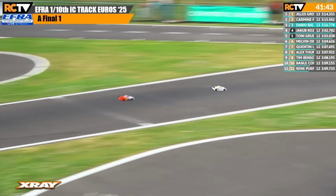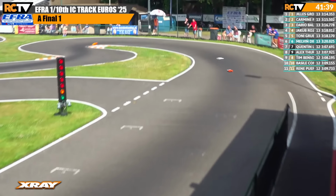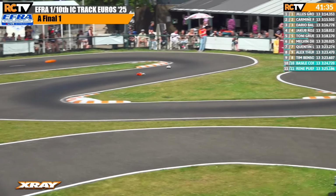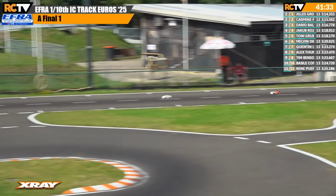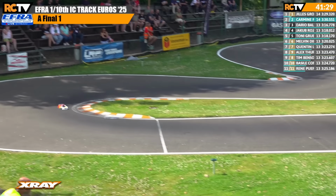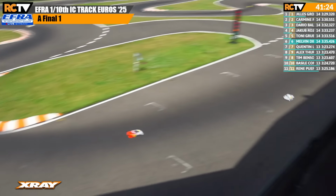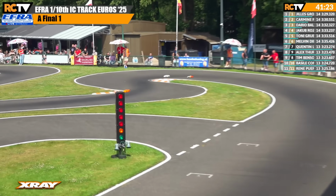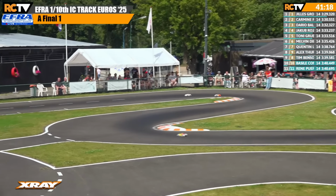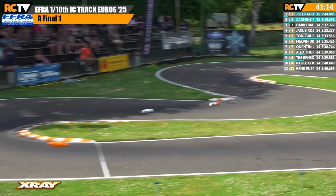Melvin, after this mistake, Melvin is a little bit recuperating some ground. To name the pace of everybody: Gillis 15.1, Carmine 15.0, Dario 15.2, Jacob 15.2, Tony 15.1, Melvin 15.3, Quinton 15.5, Alex 15.5, Tim 15.4, Basile 15.5, Rene 15.4, so all close together. Gillis just posted the fastest lap time of this final in 49.67. So he's already under the 15 seconds.